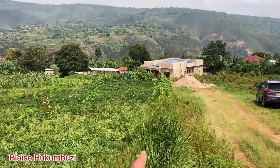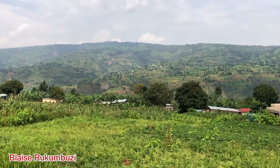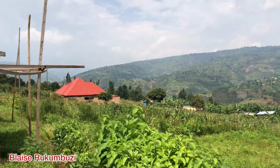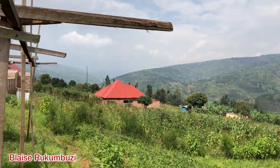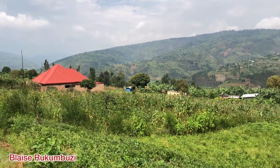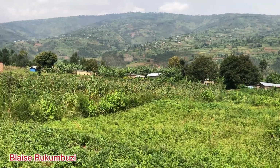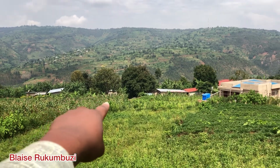You see, from this side, straight down, there are 2 plots of land for sale. Let's take a look at both sides of this affordable land for sale, located in Kigali, Rwanda, Kanyinya. Look at the view. It's really amazing. So that's the land straight down there. Then continue straight.